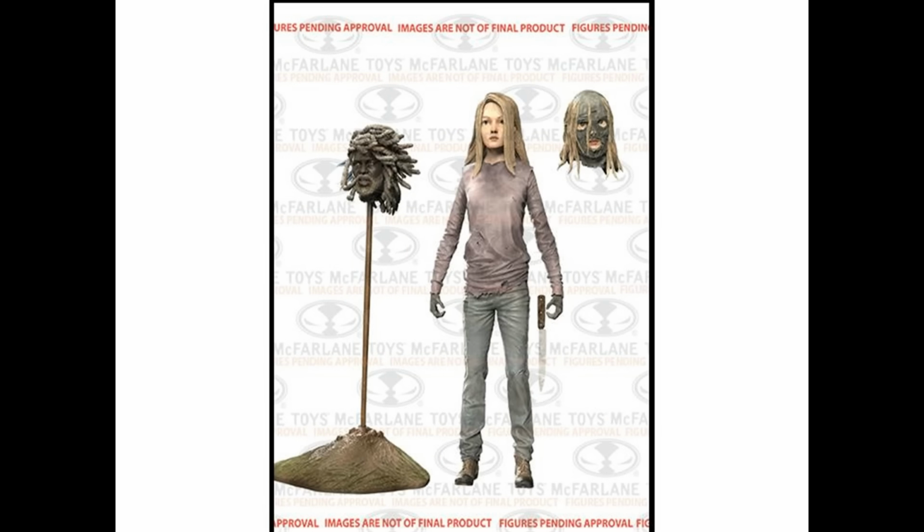So, we don't have an updated, brand new Carl yet. We have kind of a before the time skip Carl. So I'm really hoping what this means is that we're going to be getting another Carl soon to go with her, because you kind of need both to go together for it to make sense. But this is a really cool release. I mean, I guess you could put her with Alpha too if you've got the Alpha figure, the exclusive, and that is Alpha's daughter Lydia. So Carl's girl, Carl's lady.